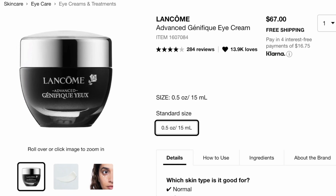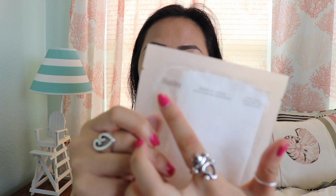Whenever I go traveling, I also bring a mask, because every single time I travel to a different atmosphere, different locations, my skin gets dry like super crazy, and that's why I usually bring that. By the way, this is Hixley. That's the brand right here.